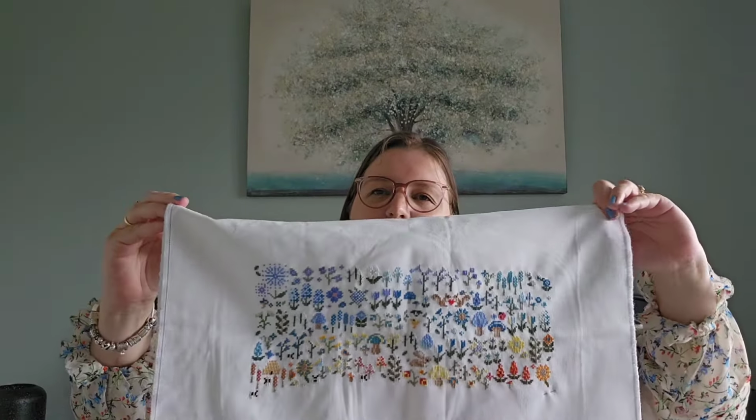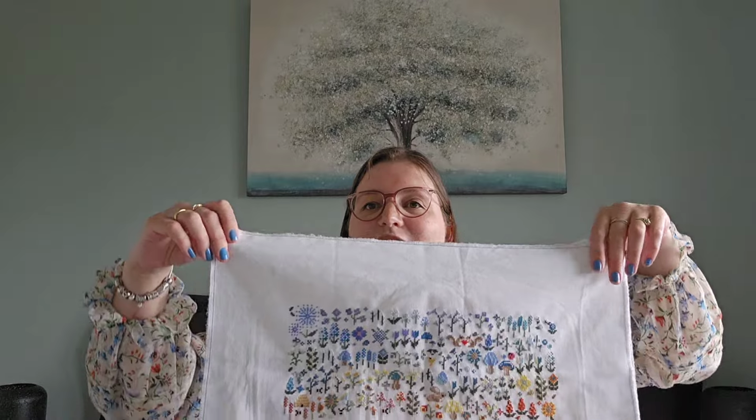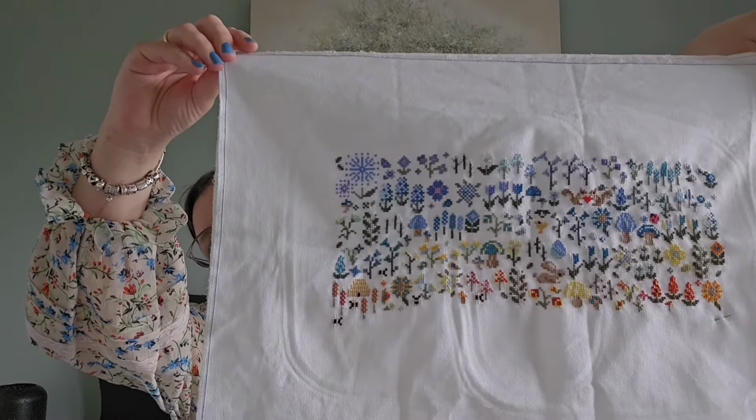I have no idea how I can make a comparison photo with this. But oh, that was what I was saying. It's in my plans because I want to stitch on it in June.